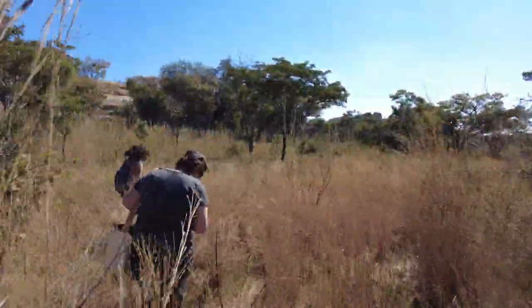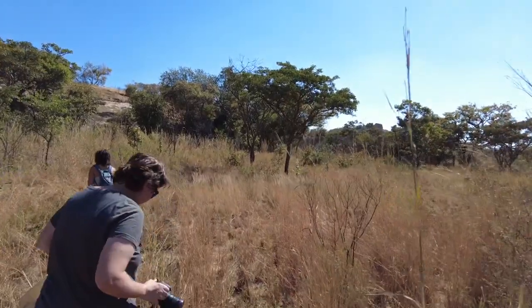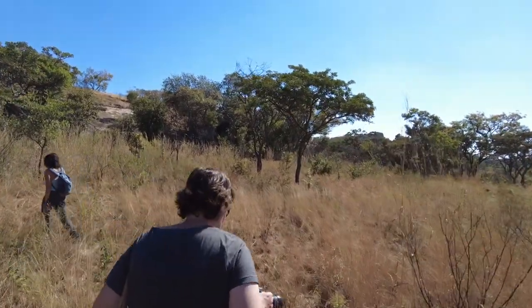Still on the hunt. Still haven't seen any. Hopefully we will. Very magical spot up here. It's beautiful.